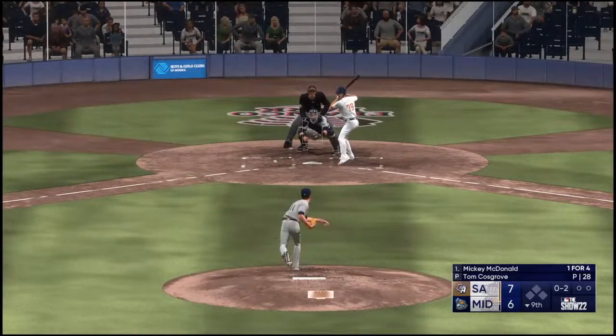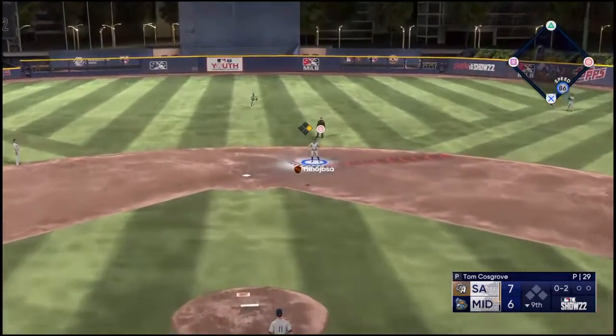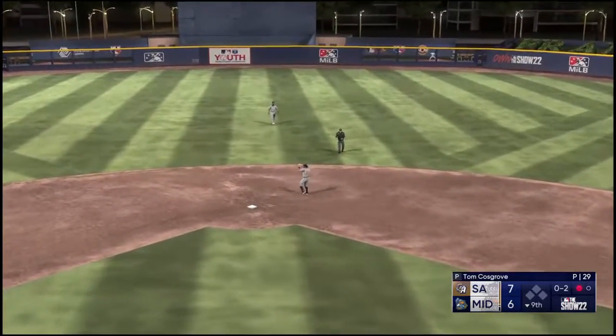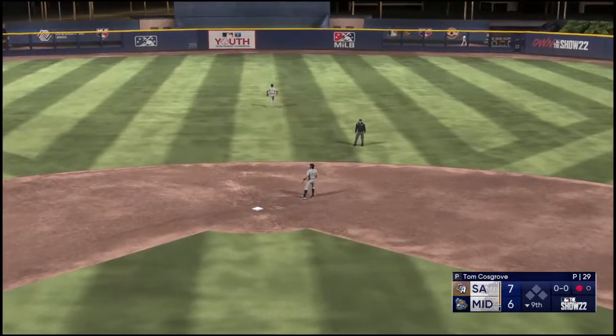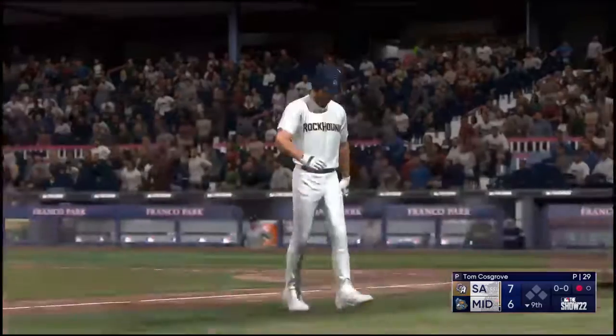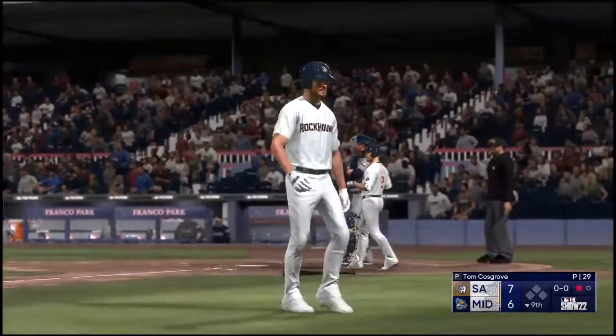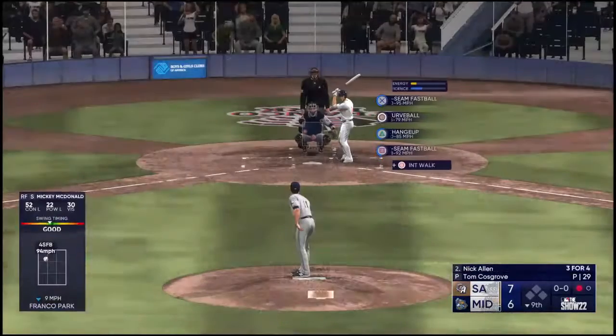And here it comes. Swing, and he popped it up. Hinojosa makes the play, and there's one away. The batter, number 2, shortstop, Nick Allen. And now it's going to be Nick Allen.